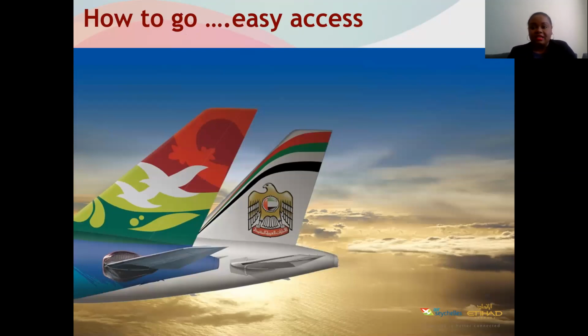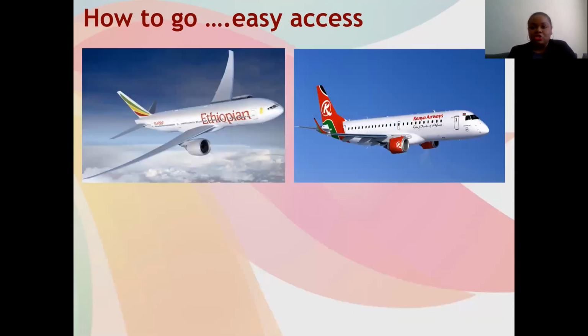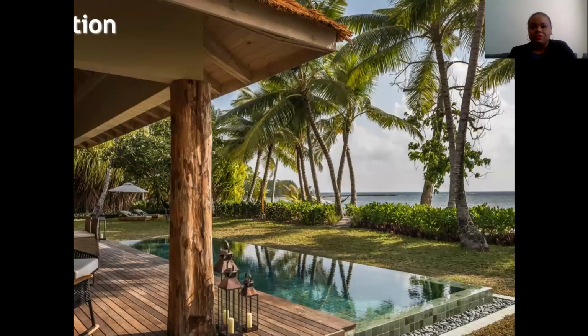We have our national airline, Air Seychelles, which until March were flying daily from Johannesburg to the Seychelles, and Ethiopian Airlines and Kenya Airways that do fly two to three times weekly as well from their respective hubs.